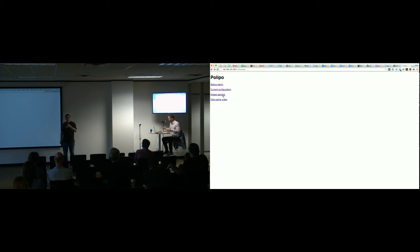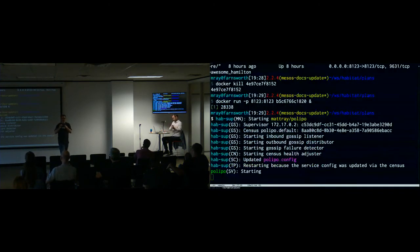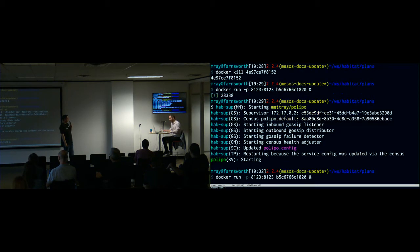All right, so one of the things that we saw when Matt went through that was his Polypo configuration file. And I said earlier, what if we had these immutable artifacts where we could inject configuration parameters, where we could inject data there. So maybe, Matt, you could inject some change to your Polypo config and just walk us through that. No, I haven't done this one. Oh, all right. That's cool. I can maybe help walk through it if you need me to.